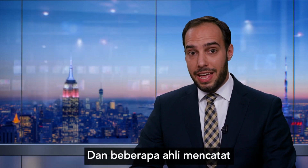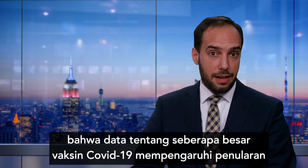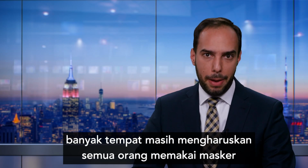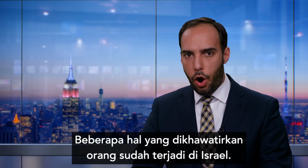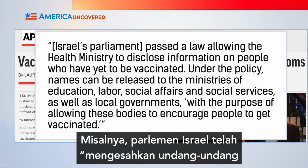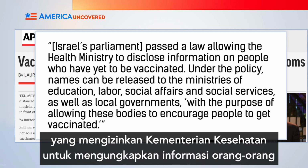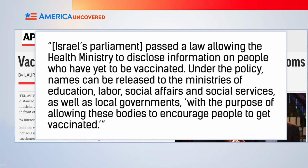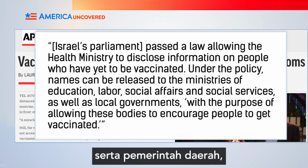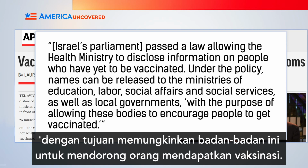And some experts note that the data on how much COVID-19 vaccines affect transmission is still limited, which is why even with vaccine passports, many venues are still requiring everyone to wear masks. Some of the things people are worried about are already happening in Israel. For example, the Israeli parliament has passed a law allowing the health ministry to disclose information on people who have yet to be vaccinated. Under the policy, names can be released to the ministries of education, labor, social affairs, and social services, as well as local governments, with the purpose of allowing these bodies to encourage people to get vaccinated.